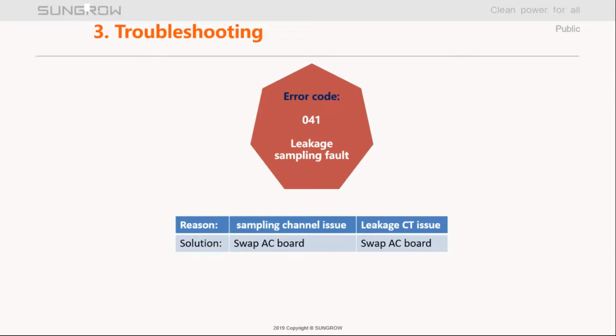Again, 041 means there's a leakage sampling fault. As per the leakage current, it is sensing more than 300 or 600 milliamps. In that case, the inverter shows this 041. Also, the CTs which measure this leakage current can also be faulty.